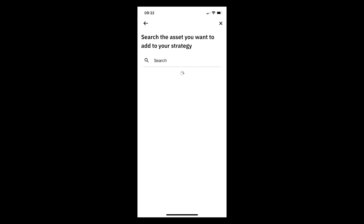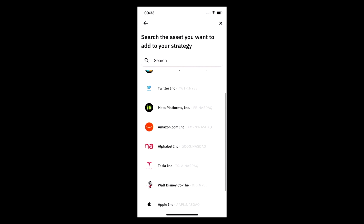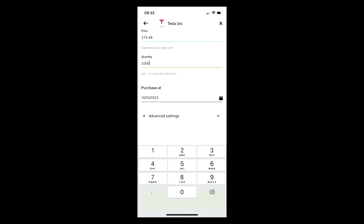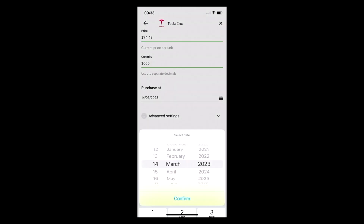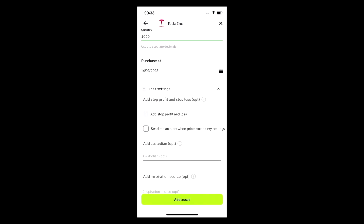Here we'll search for the specific stock that we want to add to our strategy, or we will just pick one from the list of the suggested. We now go with Tesla. Here we need to input the purchasing price, the purchase quantity, the purchasing date. Then we can also add the stop profit and stop loss for our assets so that we can be notified when such boundaries are reached.